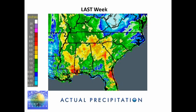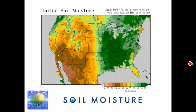So very widespread rain with this upper low, slow moving. Matter of fact, you can sort of see that in the southeast U.S., this was that streak number 1. There was the streak number 2, and here was the streak number 3. So all 3 of these streaks of focused moisture produced heavy rain over the southeast.